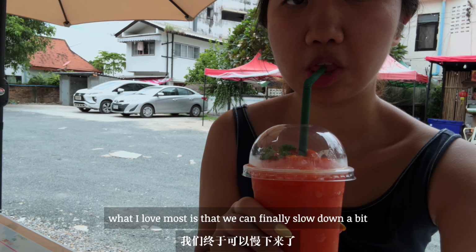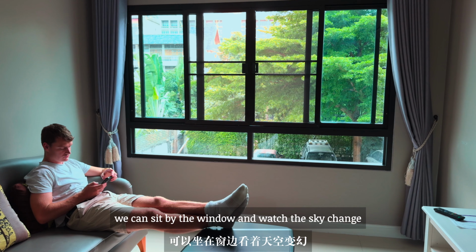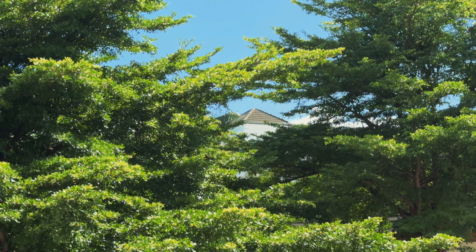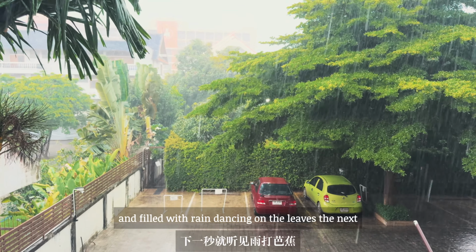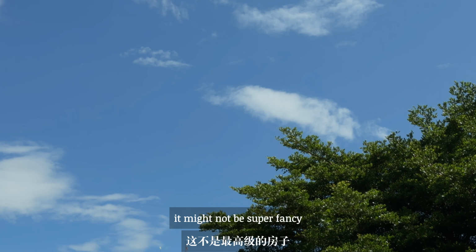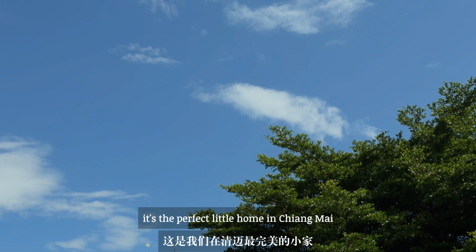What I love most is that we can finally slow down a bit. We can sit by the window and watch the sky change. Blue one moment, then filled with rain dancing on the leaves the next. It might not be super fancy, but for us, it's the perfect little home in Chiang Mai.